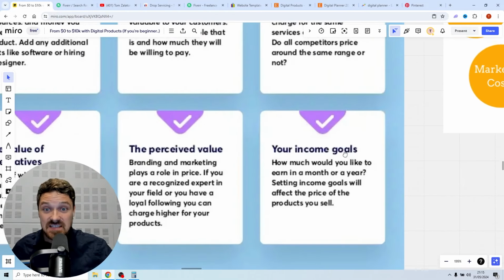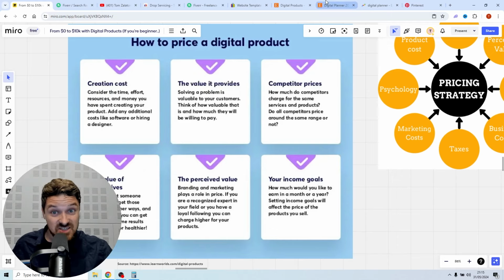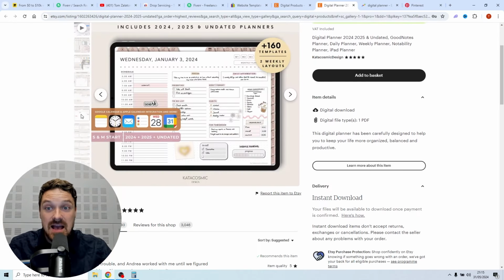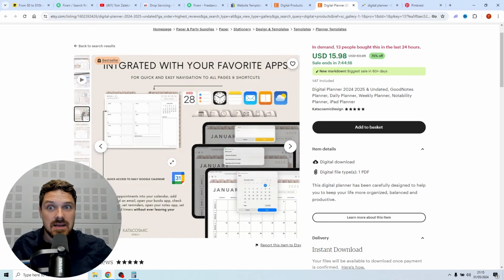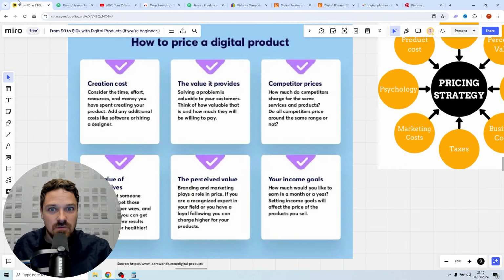Okay, now perceived value. This is a big one. Most of the stuff in digital products is about perceived value, because most of the time the actual value is very high. Obviously, it doesn't cost just $15 to make this. So this seller is kind of banking on the fact that, okay, I'm going to sell thousands of these units in the next 2 or 3 years. So I'm going to make thousands of dollars. It makes sense.